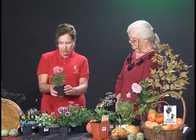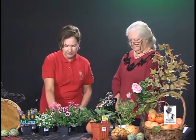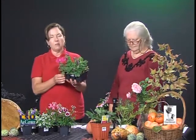For instance, the tall ones are called rockets. Kind of an easy way to remember, and those make great cut flowers. May need to be staked, but are wonderful. And then you have Liberty, which is here, which is a mid-growth plant, and then the Floral Carpet, which is our mounding.